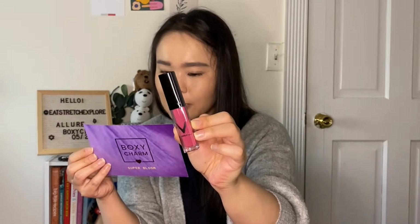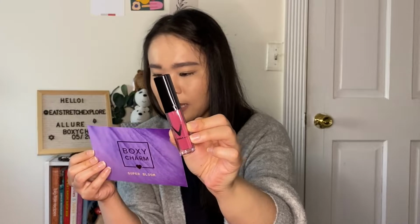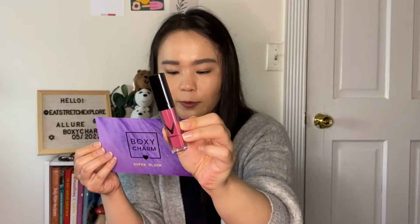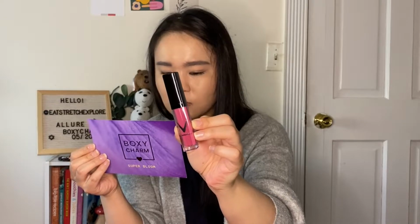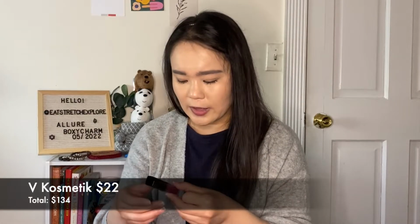Unlike any other lip color you've ever seen, this liquid velvet lipstick is the product you need to add to your makeup kit. Formulated to be creamy, lightweight, and long-wearing, make a unique statement with your fashion-forward vibe, $22 value. I don't remember if I said, but the Ciate London was also $22 value.